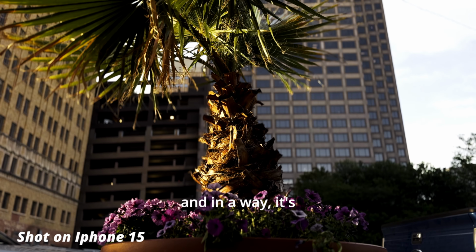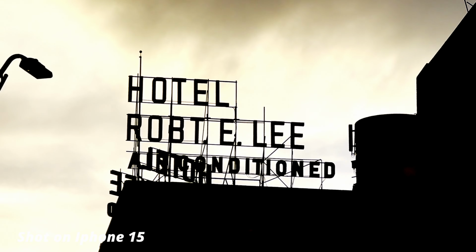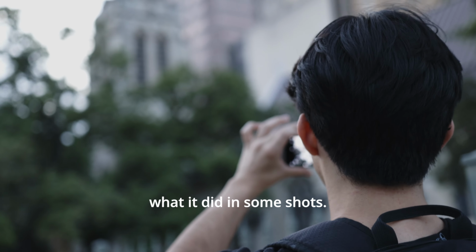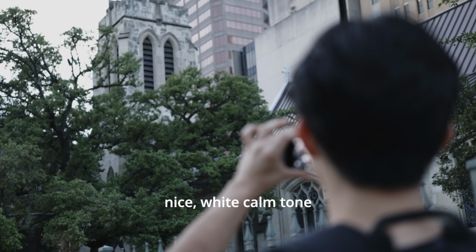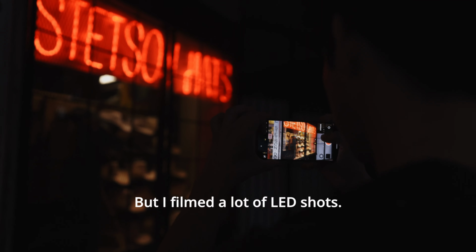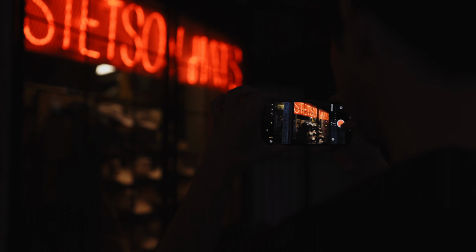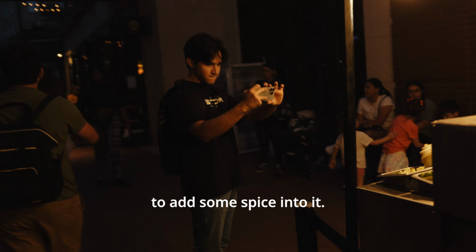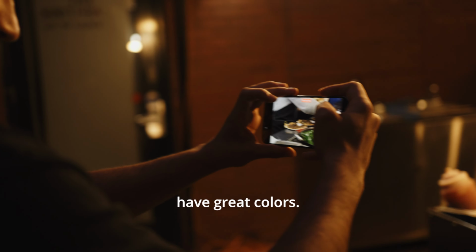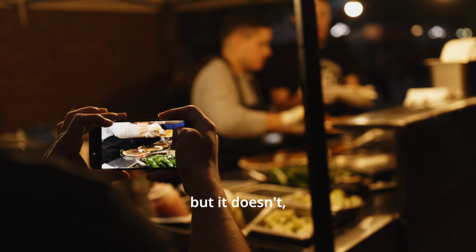But I kind of liked it because of what clouds do for you. It's literally a diffuser. If you have sunlight with a giant cloud, it can act as a huge diffuser. And that's exactly what it did in some shots. It did give it that nice white calm tone onto some of the shots that I did. But I filmed a lot of LED shots. I've also filmed probably a couple of food shots in there to add some spice into it. The colors on the iPhone are great. I like the colors on it, but it's not as enhanced as an actual camera, of course.